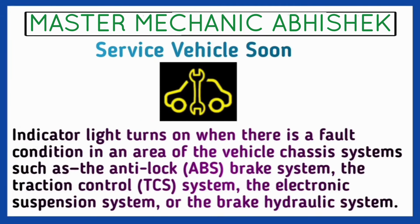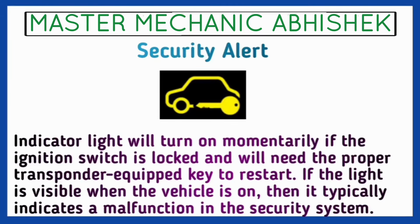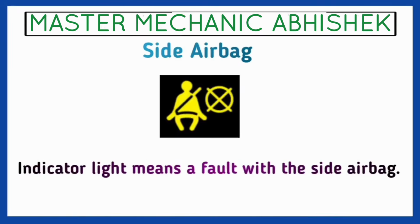Security alert. Indicator light will turn on momentarily if the ignition switch is locked and will need the proper transponder-equipped key to restart. If the light is visible when the vehicle is on, then it typically indicates a malfunction in the security system. Side airbag. Indicator light means a fault with the side airbag.